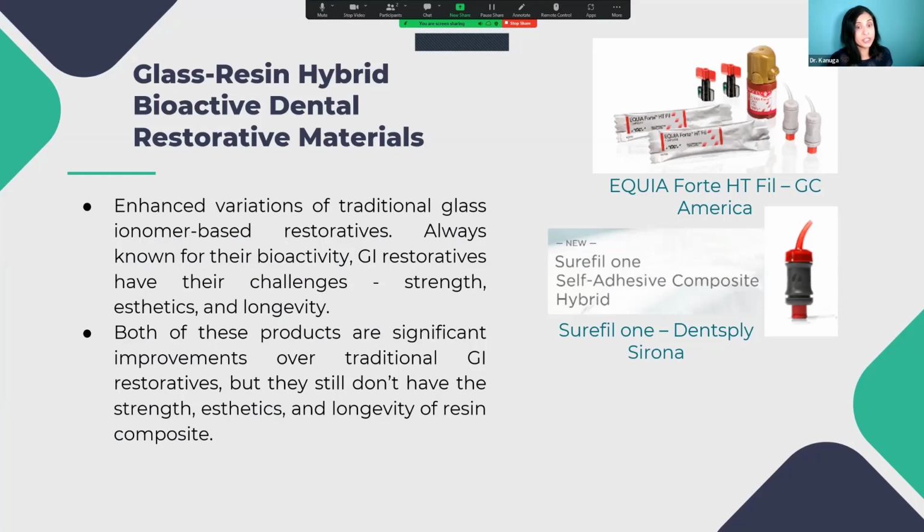I have included information about some of the glass resin hybrid bioactive dental restorative materials, or the resin modified glass ionomers, as we all may know them, because they have a place in pediatric restorations. So the ones that are included here are Fuji Acquia Forte, high viscosity, and Surefill 1. While they are known for their bioactivity, they come with limitations in compressive strength, aesthetics, and longevity. But they do have a place in clinical pediatric dentistry in the high caries risk population at times for interim therapeutic restorations.